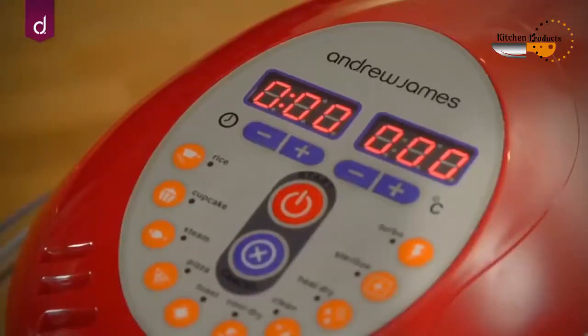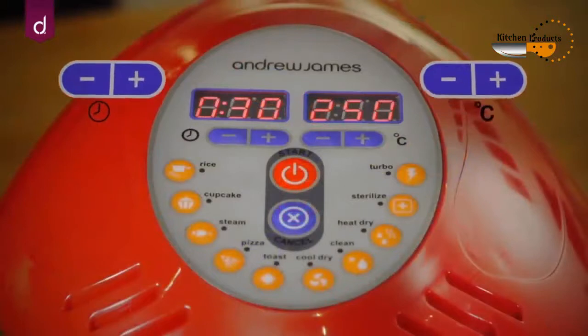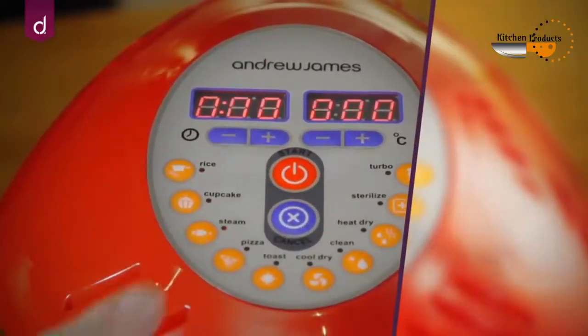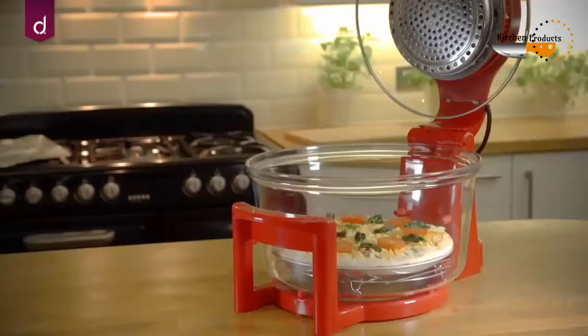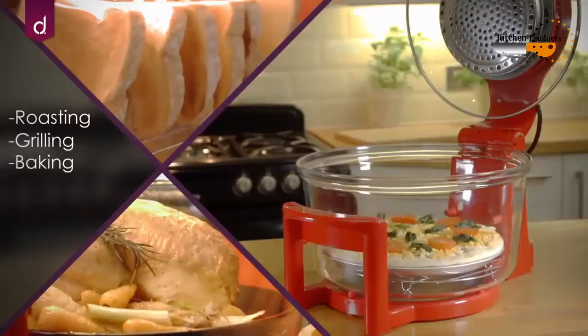The oven is very simple to use due to the digital control panel. Simply select the length of time and temperature using the digital display and press confirm to start cooking. Alternatively, you can select one of the automatic settings for cooking foods such as pizzas, rice, cakes, and toasting bread. The 1400-watt powered oven boasts 5 cooking functions, which include roasting, grilling, baking, frying, and steaming.